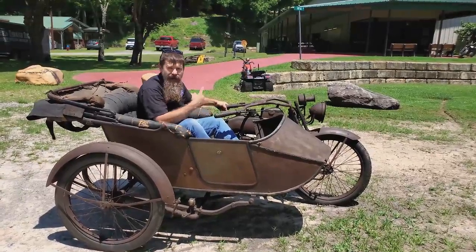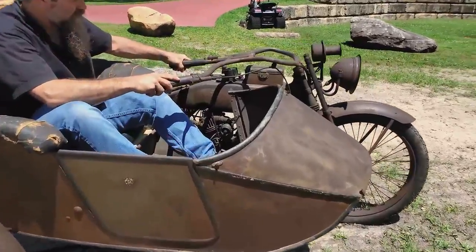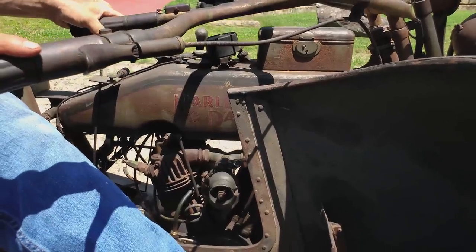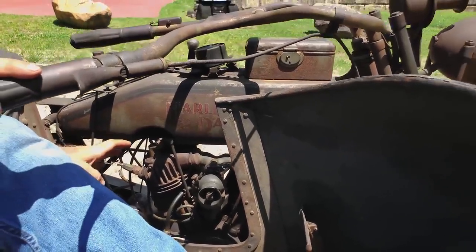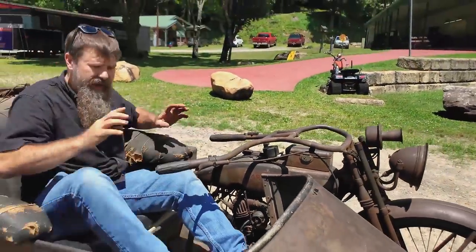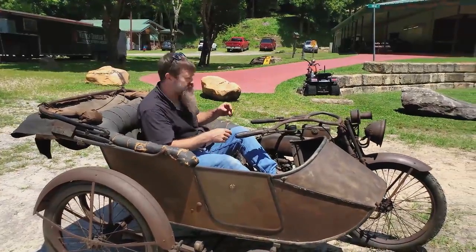Now listen to how quiet this motor is, Steve. Back that spark off just a little bit. Bring the idle down. The motor makes virtually no valve noise, no push rod noise. It's just an incredibly well-preserved machine, and we're going to take it for a spin.